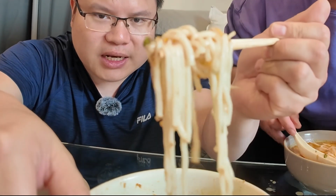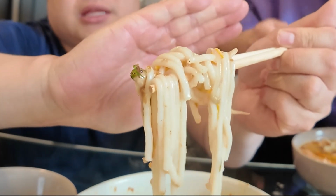So here it is, guys. Here is the laksa. Looks absolutely amazing. Okay, so this is the noodle. Slightly thick. Not like completely thick, but slightly thick, okay? And it has a lot of seasoning, coconut, definitely coconut. I can see it. I don't have to taste it.